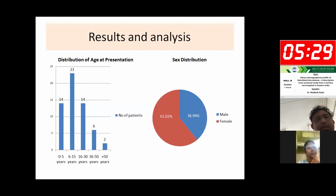In our total study population, that is among 59 patients, most of the patients presented between 6 to 15 years of age, and the least common age of presentation is more than 50 years of age. Our study shows slight female preponderance, that is 61.02% were female and 38.98% were male. Next slide, please.